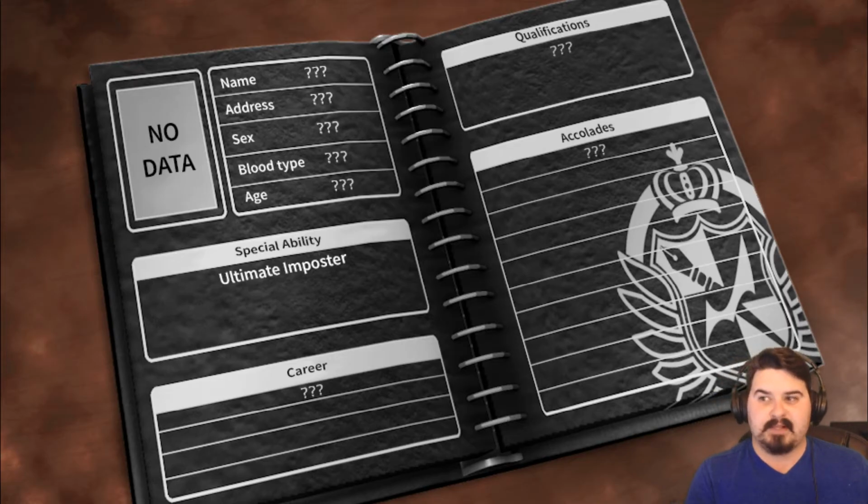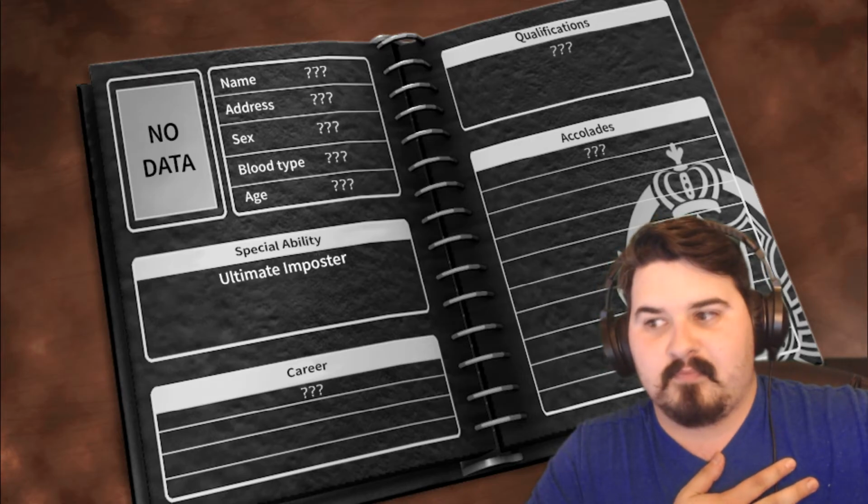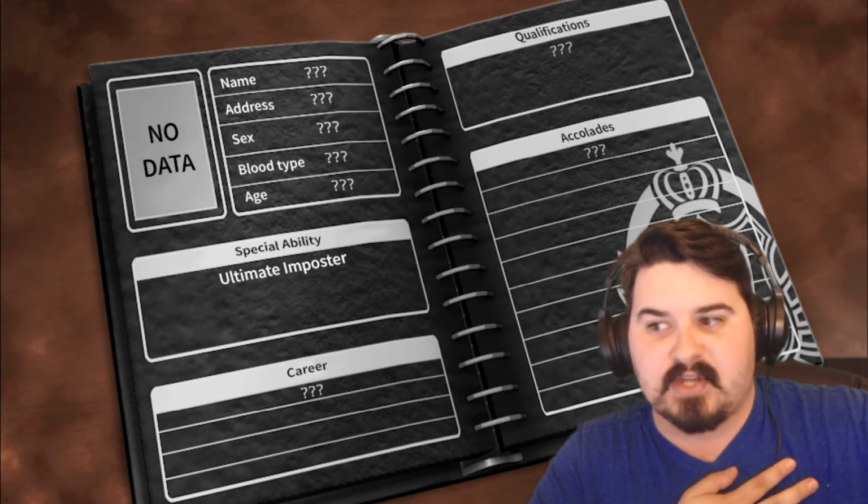There could also be a possibility that the ultimate imposter faked his death in the beginning and is still on this island. Right? Yeah, that could be it. Actually, could be it. It's like Danganronpa 1 all over again. The first kill is an imposter kill.